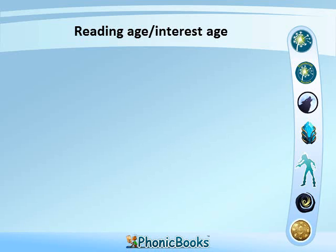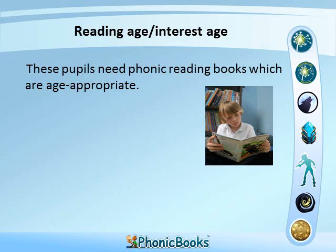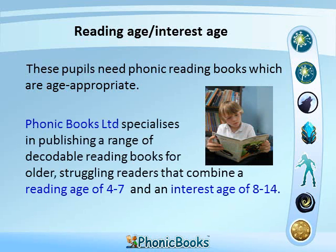Reading age, interest age. These pupils need phonic reading books which are age appropriate. Phonic Books Limited specializes in publishing a range of decodable reading books for older, struggling readers that combine a reading age of 4 to 7 and an interest age of 8 to 14.